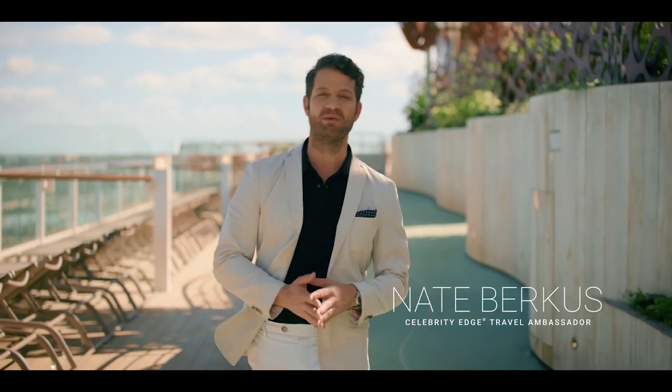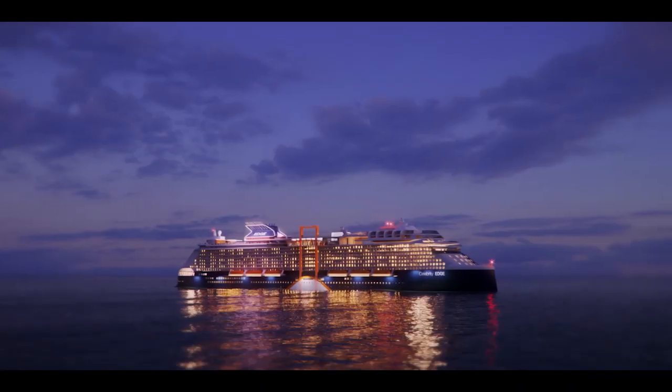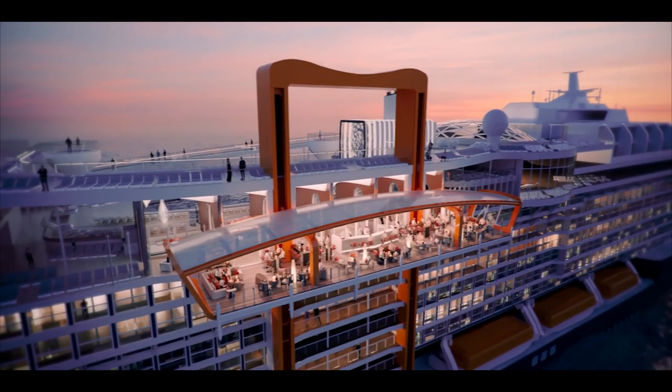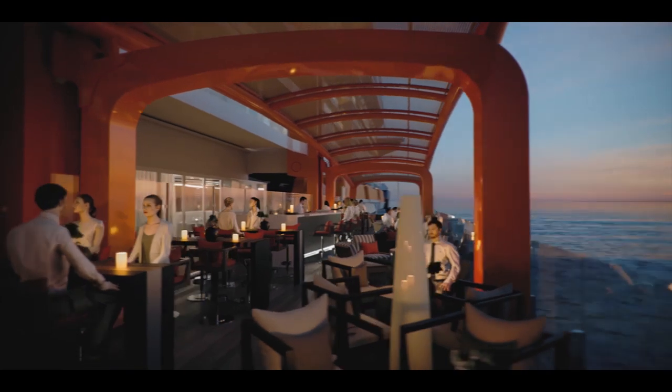Hi, everyone. I'm Nate Berkus, travel ambassador for Celebrity Edge, Celebrity's newest ship. I'm honored to introduce you to the latest breakthrough in modern luxury travel. Meet Celebrity Edge, a revolutionary new ship that's making history in the cruise industry. We're giving you an insider's look at what went into creating the most anticipated ship of the year, from its game-changing, outward-facing concept to an engineering feat that completely redefined the profile of a ship. This is Celebrity Edge.